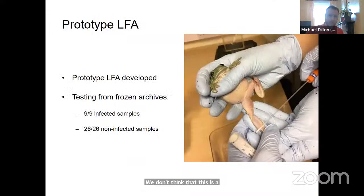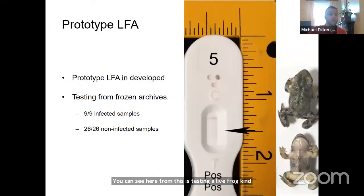So using all that information, we were able to develop a prototype lateral flow assay. You can see here, this is testing a live frog, swabbing his legs. But first we started with some testing on frozen archives. These are frogs that, I believe, came from one of our zoo partners, and they had been previously diagnosed as infected with PCR, but they had kept the carcasses in the freezer for future research. They were about 10 years old, but we were able to thaw them and determine which 9 were infected. And then there were 26 non-infected samples as well. You can see from that picture it's quite a weak signal, but bearing in mind this frog is about an inch big, so it's quite small, and it had been infected over 10 years prior and then freeze-thawed over the years, we were quite chuffed that it worked.